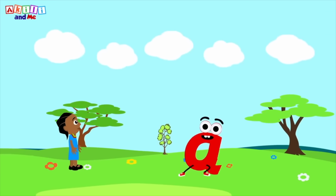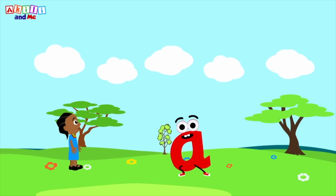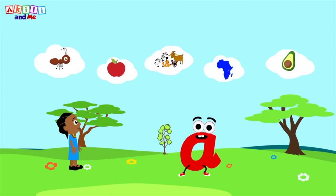Look up at the sky. What do we see there? Things with letter A are floating in the air.